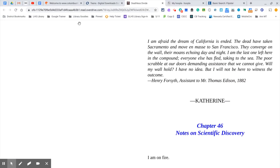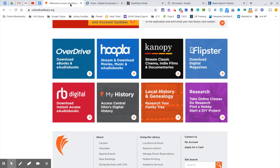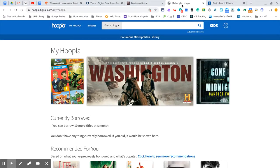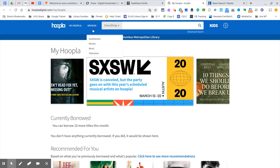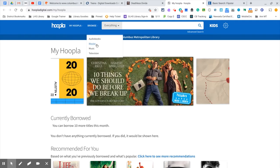All right, heading back to the library webpage, the second thing that I want to point out to you is called Hoopla. Hoopla also has some audiobooks, but it also has movies and music. So if you're looking for that kind of thing, you would want to check out Hoopla. So I'm going to open that tab for you. And when you're in Hoopla, up at the very top, you're going to see where it says Browse. And this is where you're going to be able to pick whether you want to look for audiobooks, movies, music, television. For now, let's look for movies.